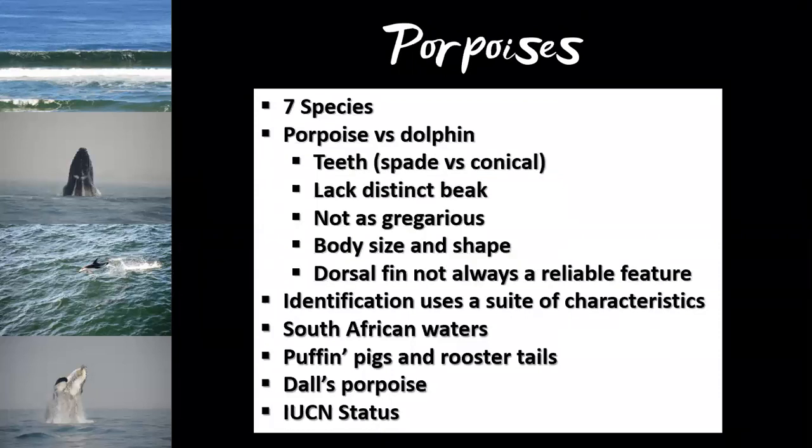So porpoises have spade-shaped teeth, while dolphins have conical. Porpoises lack the distinct beak, but then so do the members of the blackfish group. Porpoises are shy and not as gregarious as dolphins, living alone or in smaller groups. But then the same can be said for the elusive Indian Ocean humpback dolphin. They tend to be smaller and stockier than the sleeker dolphins, but this used on its own is not always conclusive, as some dolphins are also quite small.